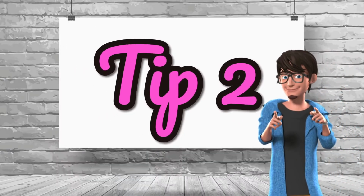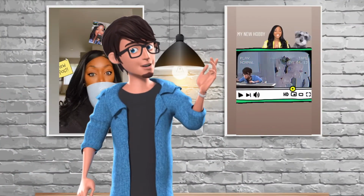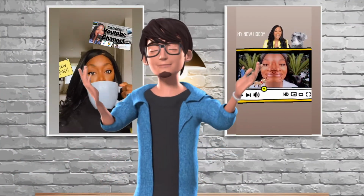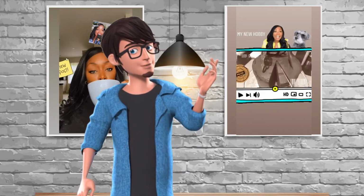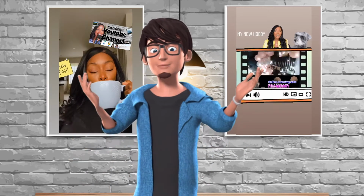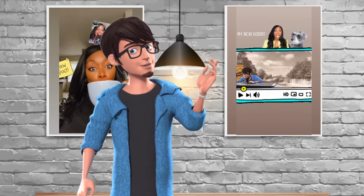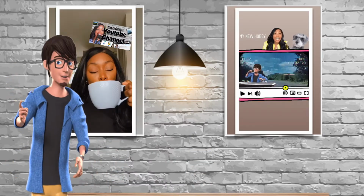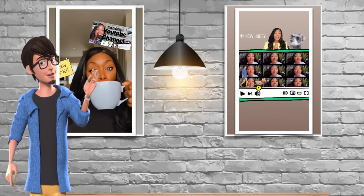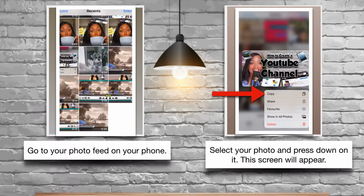Tip number 2. This is an Instagram tip. Using Instagram stories is another strategy that you could use to grow your channel, as there are so many creative functions that you could use on this platform. The feature I'm going to share with you is the copy and paste feature. This is where you copy and paste a photo from your photo feed, and add it straight onto your Instagram stories. Follow these simple steps to create this.